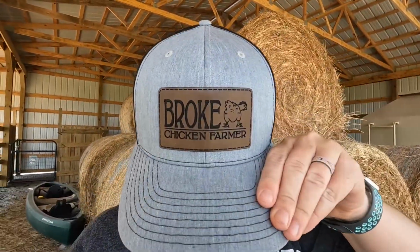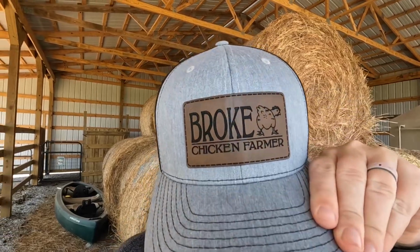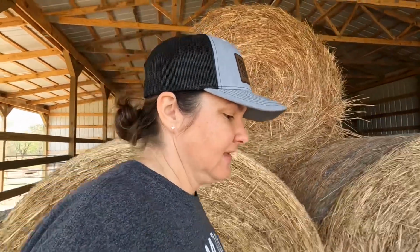You guys check out my new hat. I bought it myself. Says broke chicken farmer. So I love doing things with chickens. Doesn't really bring me any money because I give most of the stuff away more than I sell it, but it brings me joy, it brings others joy, and just enjoy it. So I did get something in the mail to do with chickens.